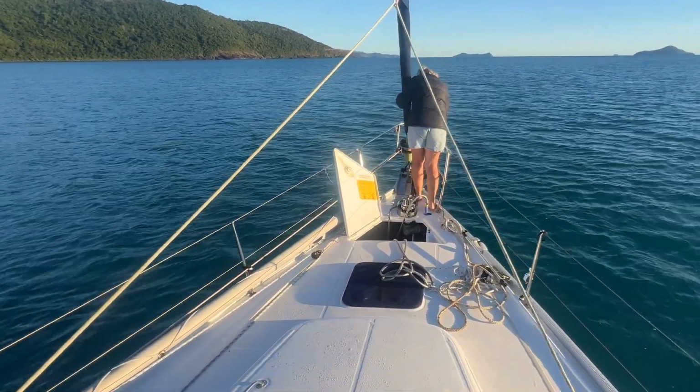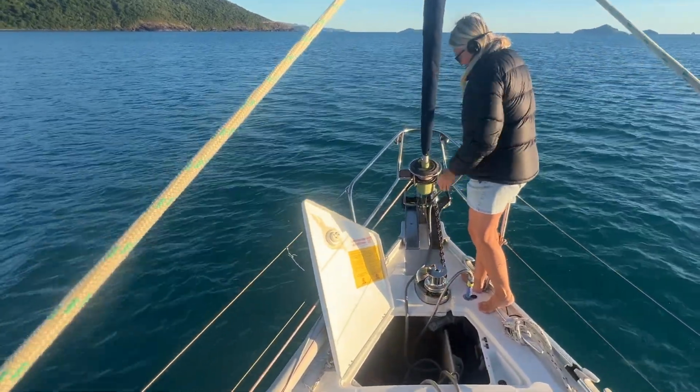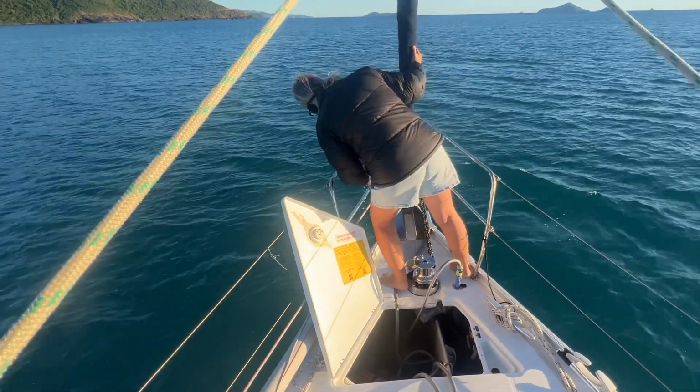How's it looking there, Bowen? Got it all sorted? There was a lot of mud, shells and oysters. Oysters, yum. Excellent.